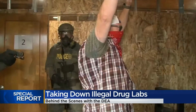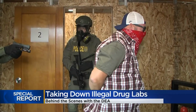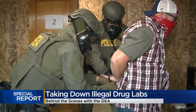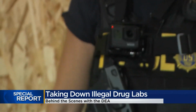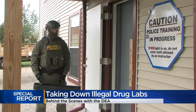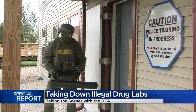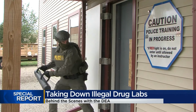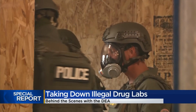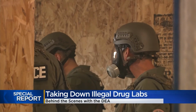Put your hands in the small of your back. This training session involved DEA agents from as far away as Green Bay. Take a step forward. Now, can you reach back and touch the wall with your foot? Perfect. They're utilizing a building just outside the West Allis police station. Police search warrant! In 6 seconds, he's in. Agents train as if this is a high-hazard clandestine drug lab.